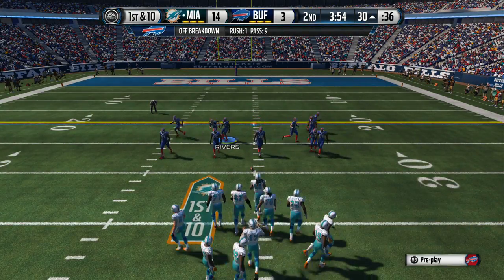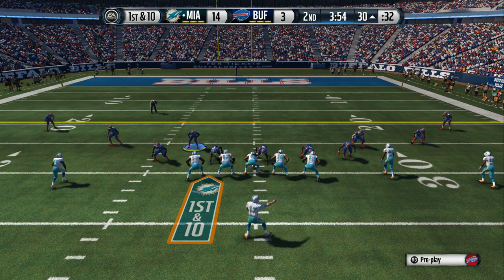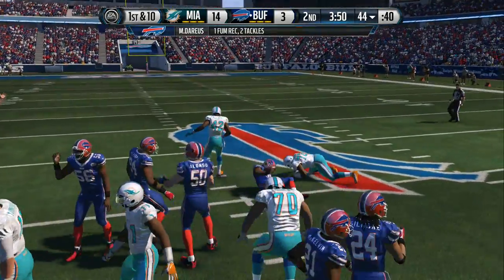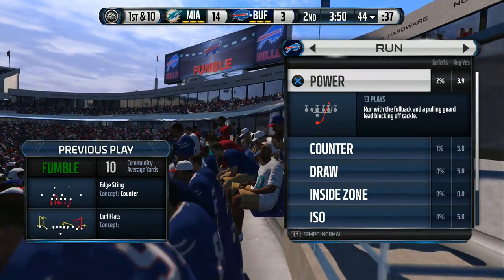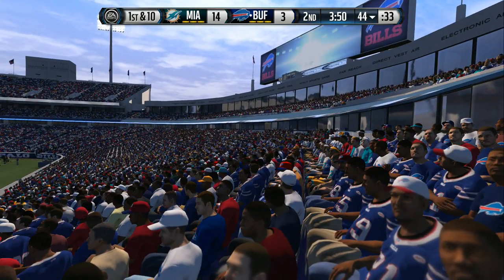Great starting position here for the offense. Miller's out in the slot. From the gun, Tannehill. Ball comes out. Oh, they cough up the football, and the defense takes possession. You got to protect the football on the offensive side. When you don't protect it, the way these defensive players can run, you're going to get in trouble, and that time it results in a fumble.